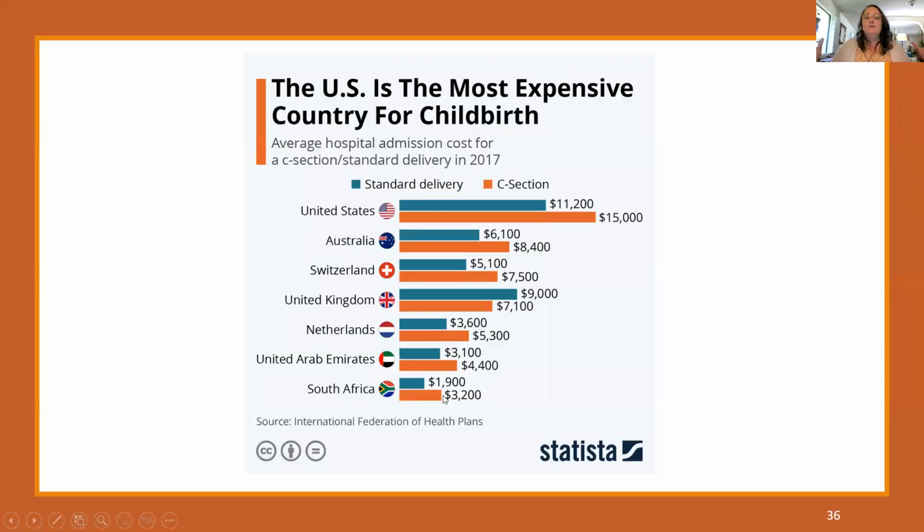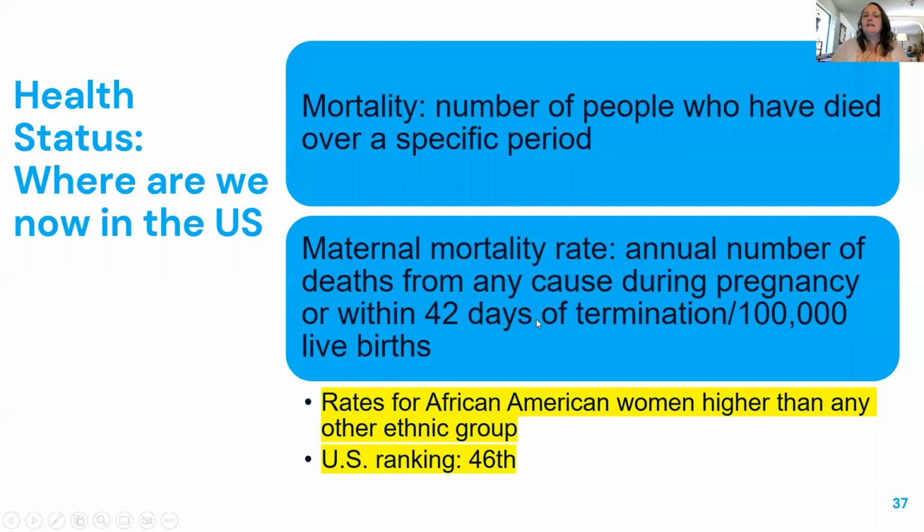So in the United States, we are the most expensive country in the world to have babies. And so you can see here what our rates are. And these numbers are a little old, I think. Yeah, so this is 2017, I bet they're double that now. But looking at all the other industrialized countries, looking at those rates, now they have some differences in their insurance, and we'll talk about that. But we're the most expensive country in the world to have a baby. We should be the safest, right? Unfortunately, that's not the case.